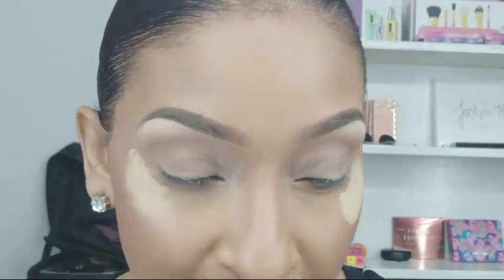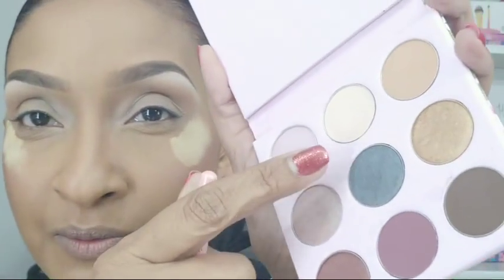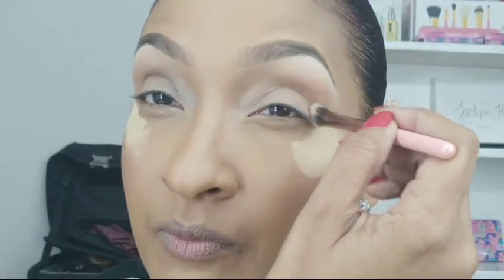I find the palette is unique. They have some nice colors in here, like these two. Some really cool colors. And I'm going to take a little bit of that and bring it on the lid as well, deep in the crease itself.